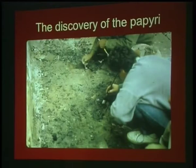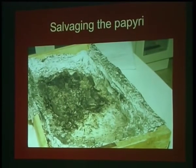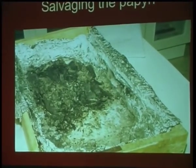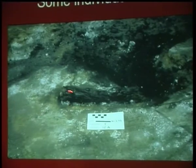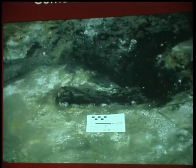But in brief, the room was divided into sectors. Every sector was excavated, and the material was removed separately and put into boxes. The boxes were then transferred to the ACOR facilities where the papyri were stored, and eventually they were conserved. In some cases, some of the papyri were found individually. Here we have an individual papyrus, but in most cases, that was not the case.